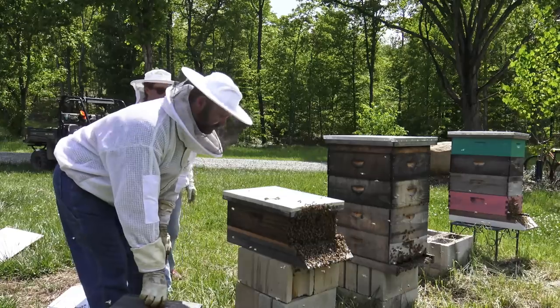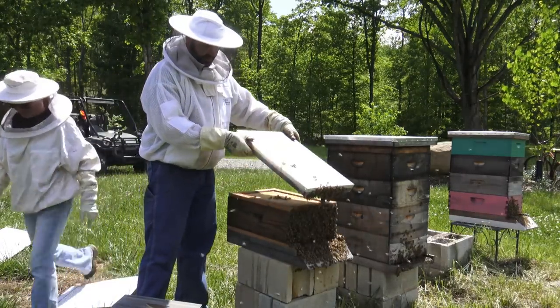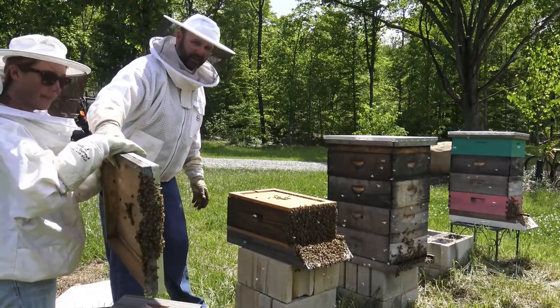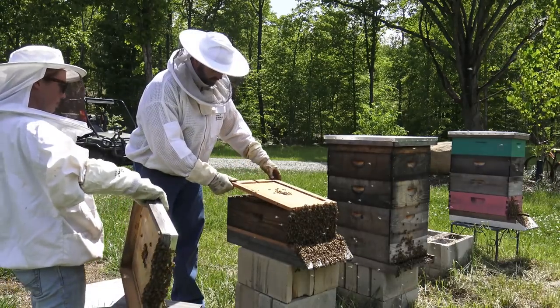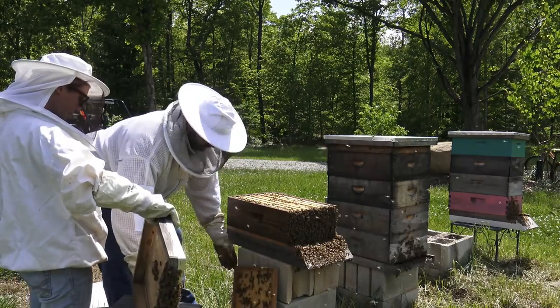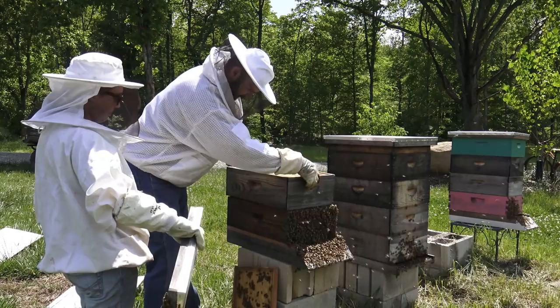So guys, you can see the amount of bees here is pretty extreme. I'm actually gonna pop the lid off here. Hold this lid, please, Vanna. Okay, right there. And I'm gonna slide this top cover off. And I'm gonna put this second super on here.